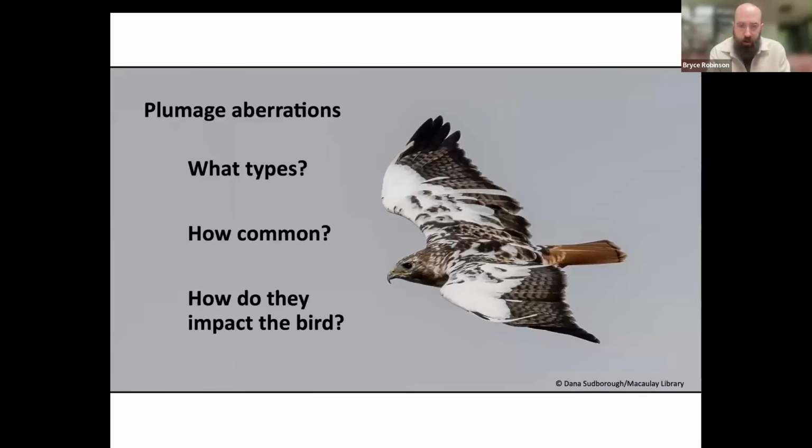Now I want to touch on a few avenues of research that we're shifting into that have come as a result of the work from all the birds we're capturing. It's something we didn't really plan on focusing on in the first place, but as we gather more samples, we realize that there's an opportunity to conduct research to understand some other aspects of the red-tailed hawk.